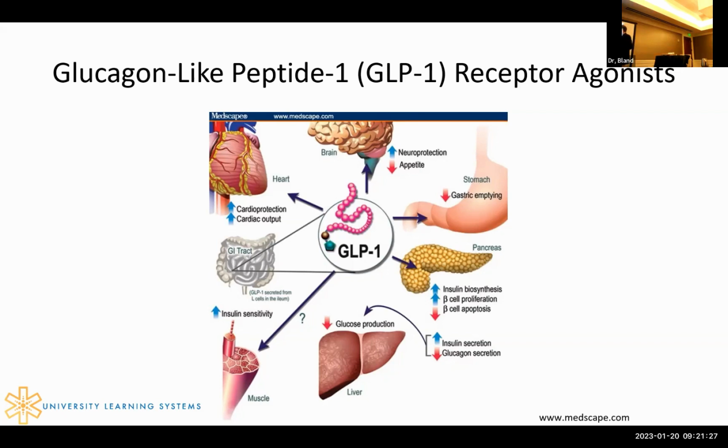One, it slows gastric emptying. That's one of the major things it does, which is also what gives it its side effect profile: a lot of nausea, vomiting, potentially. It decreases your appetite, kind of tells your brain it's not hungry. If you talk to people that are on GLP-1s, they will tell you they literally just do not feel hungry at all, and they don't want to eat. It's very good at doing that.